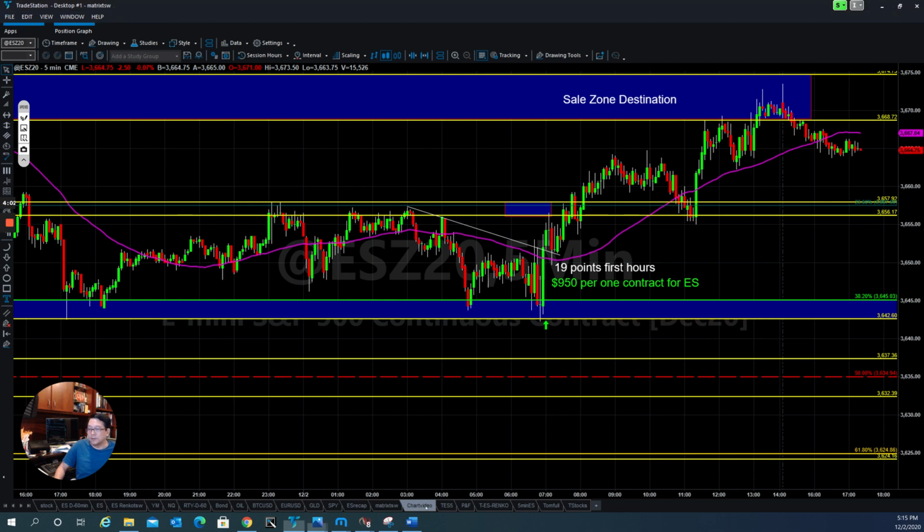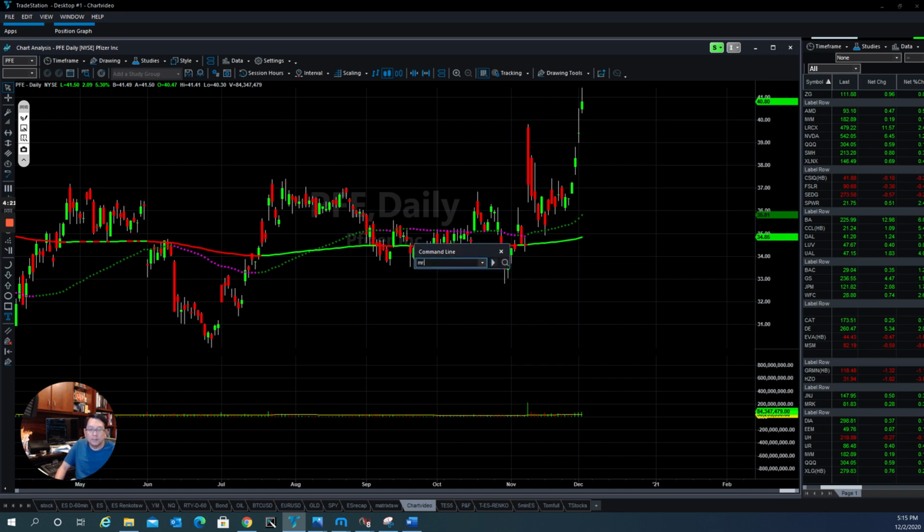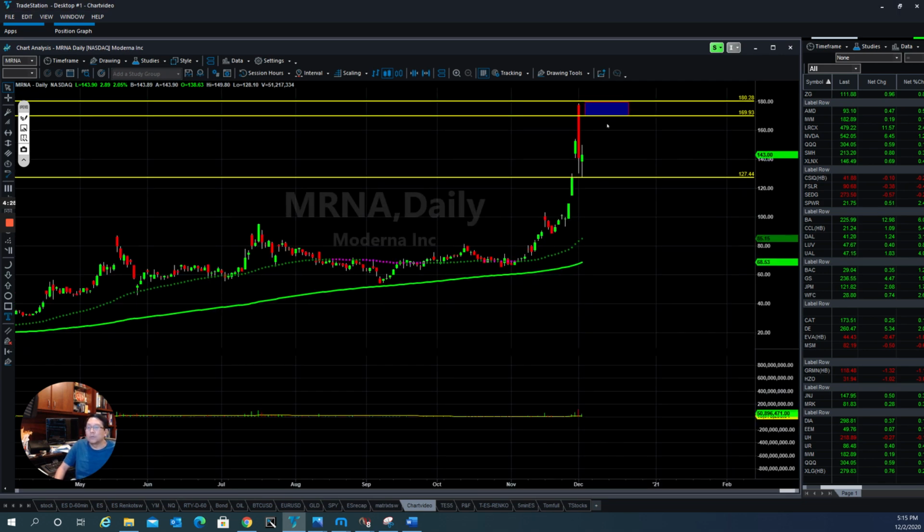A lot of stocks, as you can see on the weekly market forecast, a lot of biotech stocks still continue to go upside, especially those that are able to produce the vaccine for coronavirus, like Pfizer, which still continues to go up. Moderna, yesterday they hit the sell zone, people took some profit, they pulled back right into the support, and then they tried to hold up at this level. Let's see tomorrow if they continue upside, they will bounce back up again.